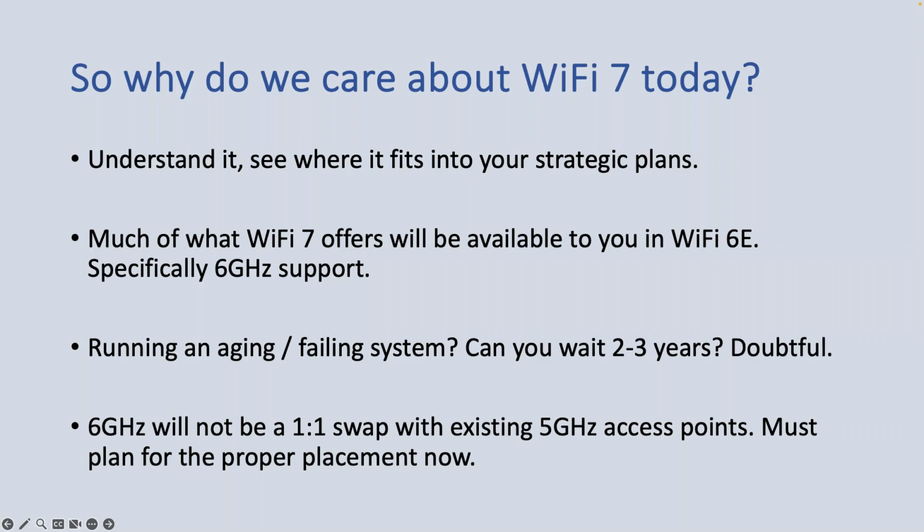Chances are probably not. And then one big thing to keep in mind is that if you're going to make a move to 6 gigahertz, this is not going to be a one-to-one swap with existing 5 gig access points. The coverage area of 6 gigahertz is going to be diminished, just like the coverage area of 5 gig was diminished from 2.4. And so it's important to rethink the design, especially in some of these larger facilities that may have been designed 7, 8 years ago when 2.4 gig was still considered a primary use. If your access points were set up for that level of coverage, or if it was strictly designed for coverage, not for capacity, not for density, then you're liable to find that you have a lot of gaps in your coverage when you move to a 6E or 6 gig device.